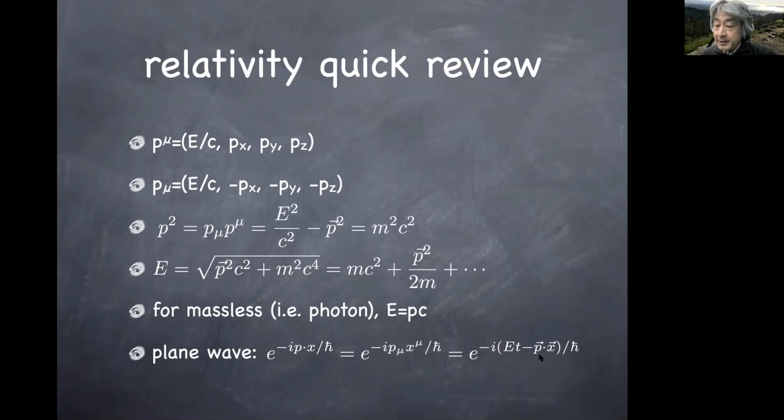But this Et minus px is actually a contraction between p with lower index and x with an upper index, or vice versa, because one of them has a lower index. So if you look at the time component, p naught x naught, that's a product of E over c times ct you had on a previous slide. E over c times ct is Et, that's up here. Then comes minus p dot x, because one of them has to have the lower index. Then Et minus px is this Lorentz invariant contraction between p mu and x mu. And we normally write it without showing this index explicitly as p dot x to indicate that we are talking about this Lorentz invariant inner product.